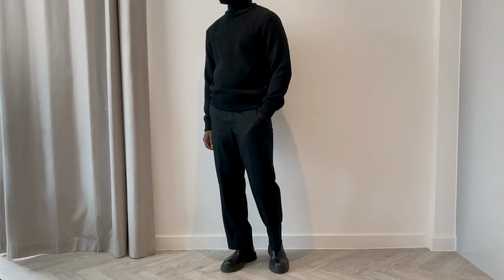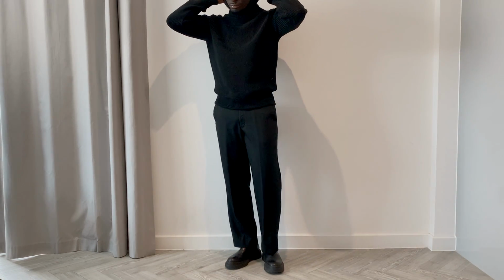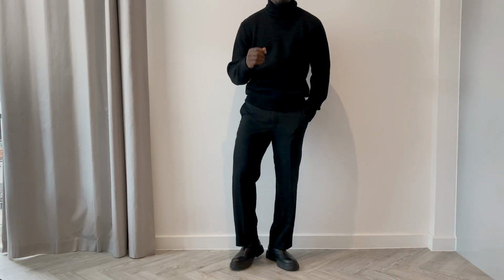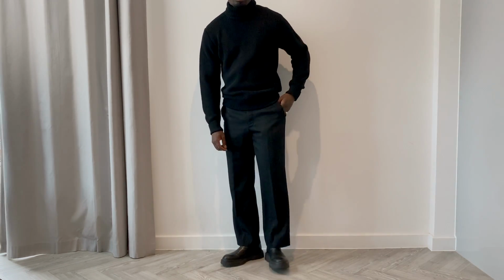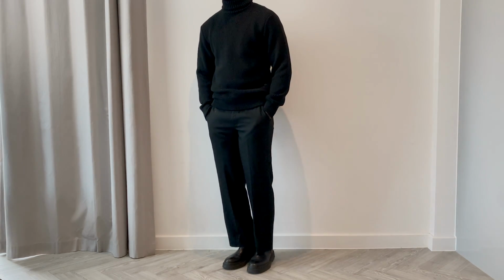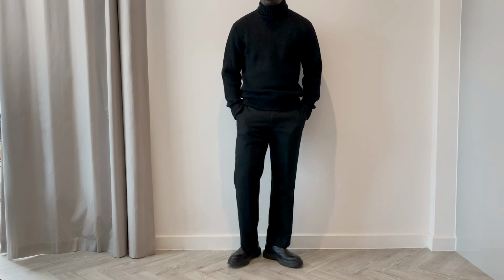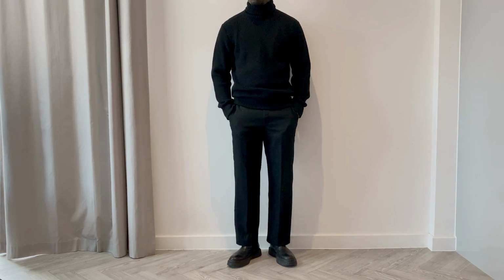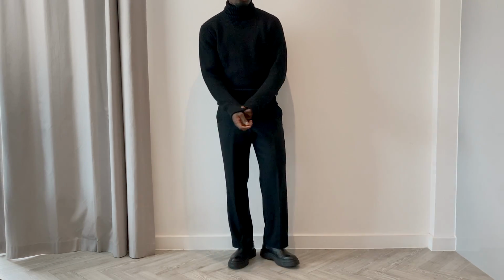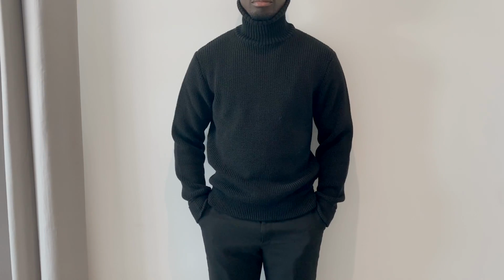It's very heavyweight, and it is quite a tight fitting jumper because I copped it in a medium. And I think if I was to keep it, I would definitely go for a size large or even an extra large, because I like that sort of oversized fit. But at the same time, it is a roll neck, so I don't want to go too large and then I can't put on a jacket on top. But in terms of the quality of this piece, I think it's amazing.